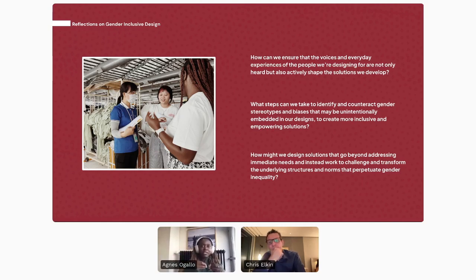I know sometimes when we go out into the field and when we're carrying out research, we're able to see very clearly the immediate needs that people have, and that's important, and it's important to address those. But how can we push the needle a little bit further and not just address those immediate needs, but think about challenging and transforming some of these structures and norms?